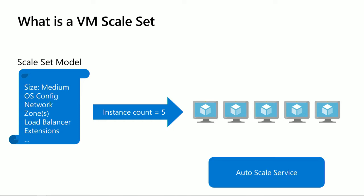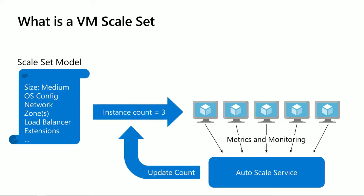Oftentimes with scale sets, where it really comes into its own is leveraging automatic scaling. So you scale up and down based on metrics. Metrics flow into the autoscaling service. You can also use metrics from other resources in Azure. Let's say that you have a load balancer in front of the scale set, and you want a number of instances based on the amount of incoming connections or flows or requests. That's also a common thing. You could also do it off of queues. Any resource that's used in the application, as long as it has a metric, you can scale off of that from the autoscale service. And then the autoscale service will update the instance count as needed to increase or decrease the number of instances.